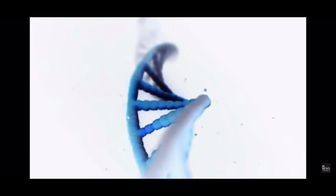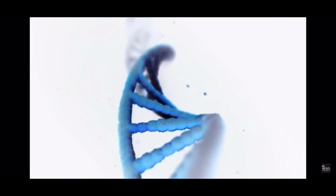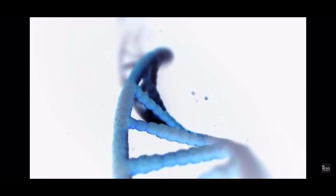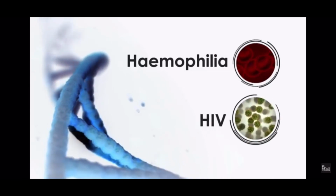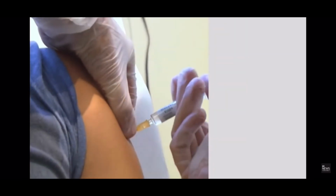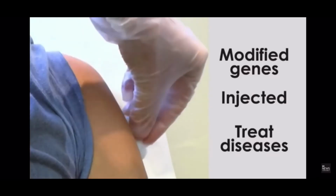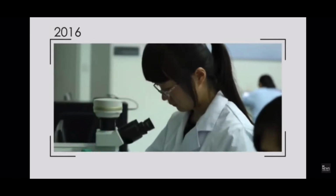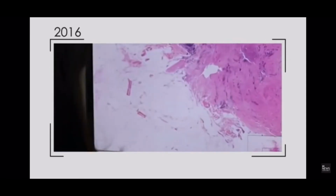For human DNA though, its potential to counter genetic diseases has made a compelling case for its continued use in research projects. Labs around the world are looking at how the technology could be used to eliminate diseases like haemophilia or HIV. Scientists have used CRISPR to create modified genes that can be injected into humans to treat diseases. In 2016, Chinese scientists used CRISPR-modified genes to switch off genes in cancer patients that prevent their immune systems from attacking their disease.